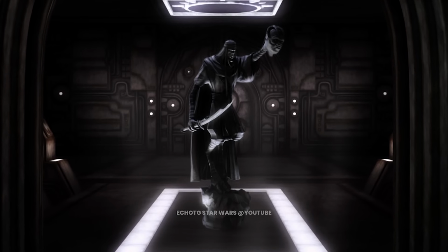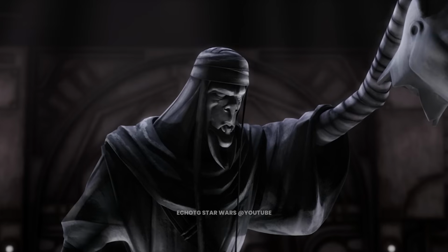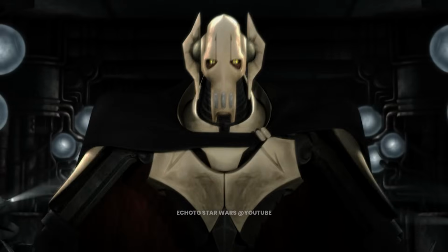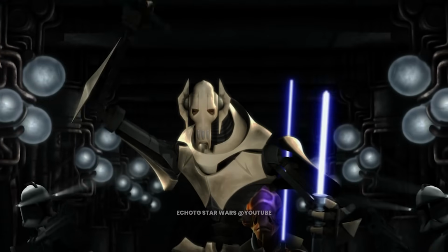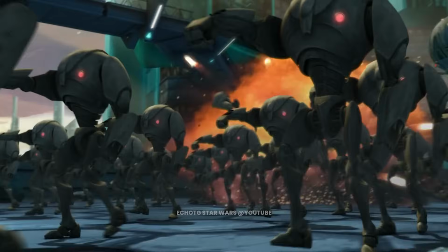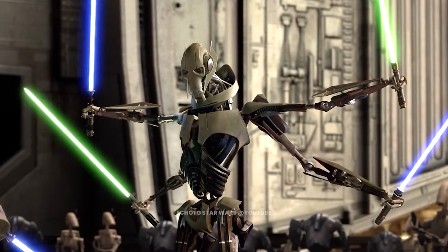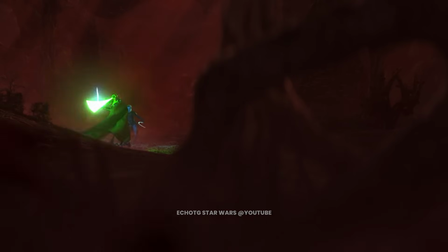Some time ago, Grievous sustained severe injuries that required extensive and complex repair. The resulting cybernetic implants transformed him almost entirely into a machine. Now, he commands the vast droid army of the Separatists, but when he is not leading his forces into battle, he is expanding his collection of Jedi lightsabers.